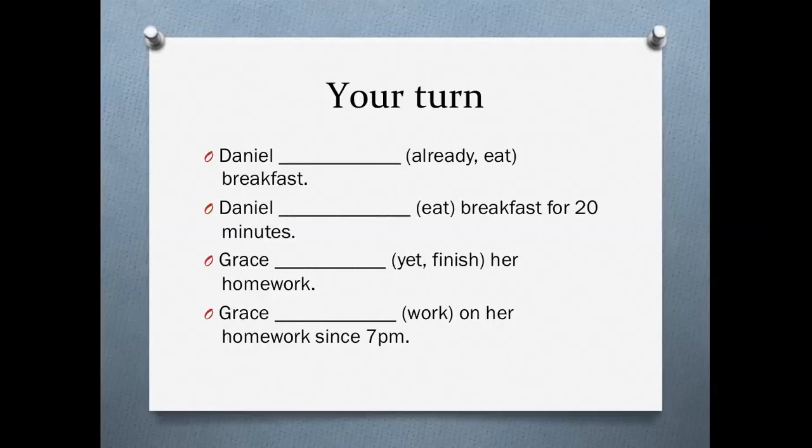Let's try some examples. For these sentences, you need to decide, should you use the present perfect or the present perfect progressive form of the verb?